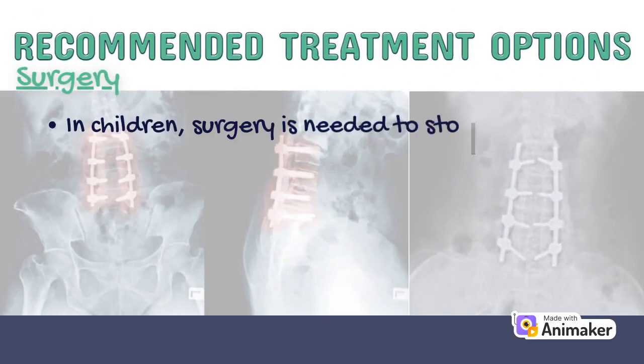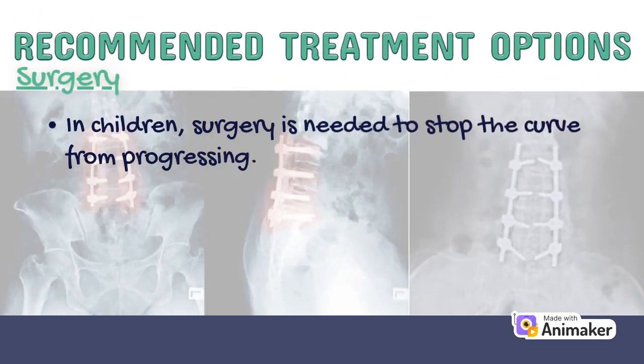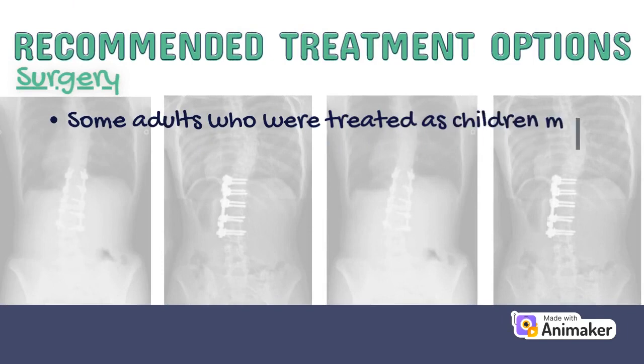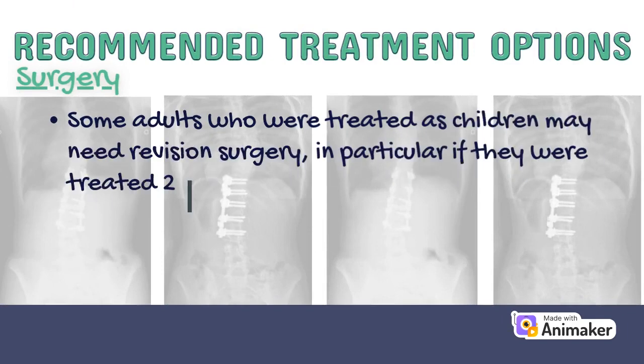Surgery. In children, the primary goals of surgery are to stop the curve from progressing during adulthood and to diminish spinal deformity. Most experts will recommend surgery only when the spinal curve is greater than 40 degrees and there are signs of progression. The surgery can be done using an anterior approach through the front or a posterior approach through the back, depending on the particular case. Some adults who were treated as children may need revision surgery, in particular if they were treated 20 to 30 years ago, before major advances in spinal surgery procedures were implemented.